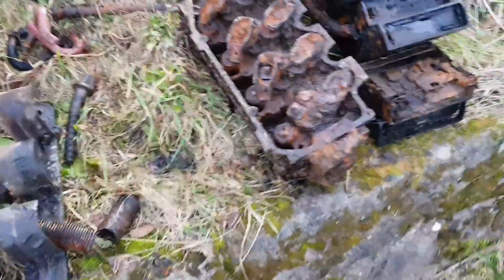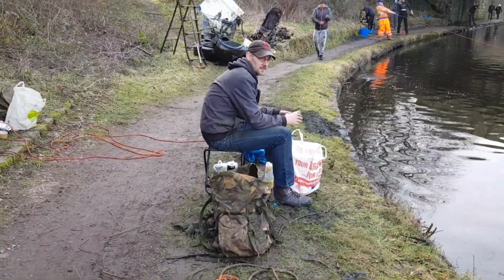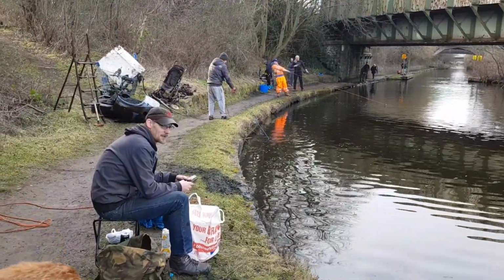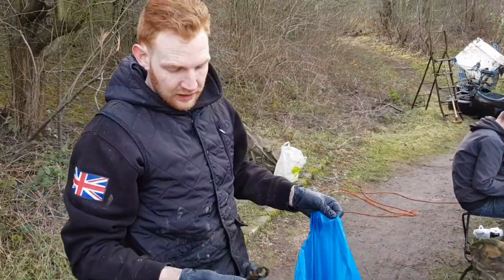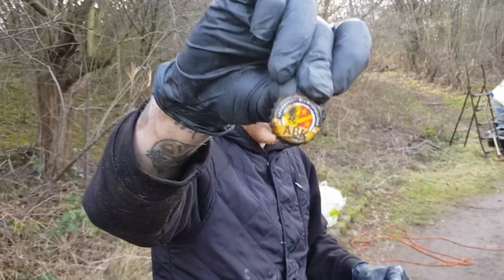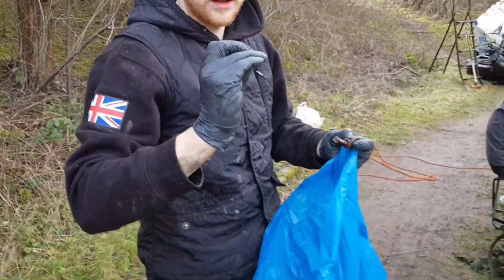So, yeah. So, David's just chilling over there. Everybody else is actually working, look. I'm lazy, so. I'll admit it, I'm lazy. And Ben's just going to be sorting his pockets out and stuff. No, I'm not lazy, I'm just like... Got an unusual bottle cap there, one I've not seen before.